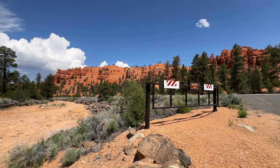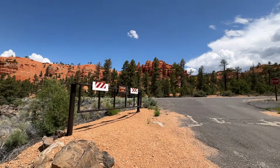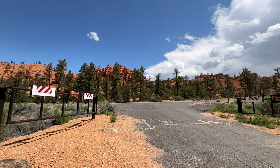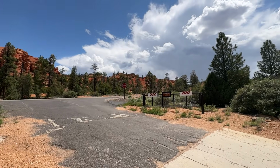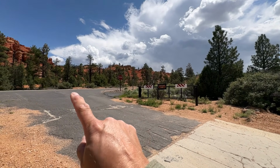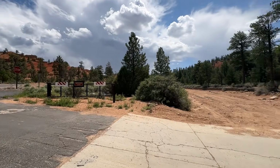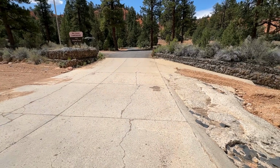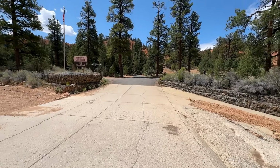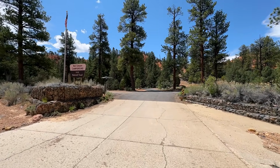There is some stunning scenery right across from the Red Canyon Campground. I mean, you're literally right across from some spectacular hiking. That's Utah Highway 12. That way is Bryce Canyon National Park. This is a low water bridge I'm walking on right now. Takes you over to Red Canyon Campground.